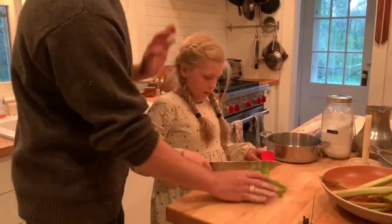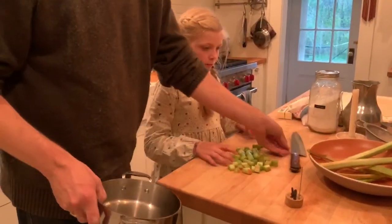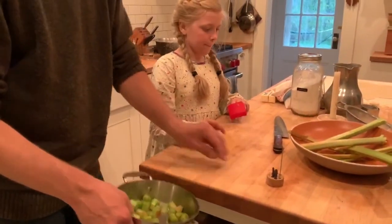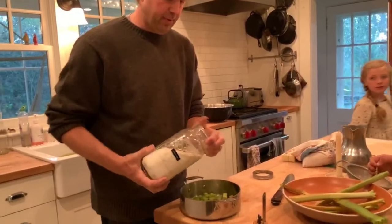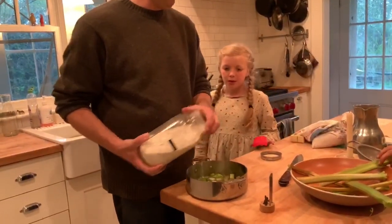All right. So this is how we're going to cut up the rhubarb, very similar to what we were doing before. And now we're going to put this in a pan. This is what we're going to cook it in. And we're going to toss it with sugar. And we're not making a large amount of compote today. Like, if we were having pancakes, we might make a lot more than this.